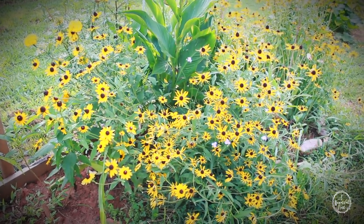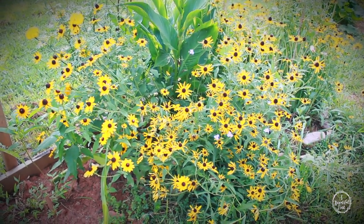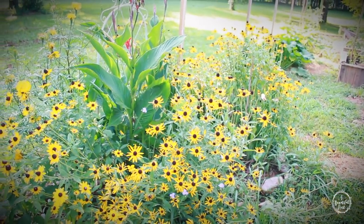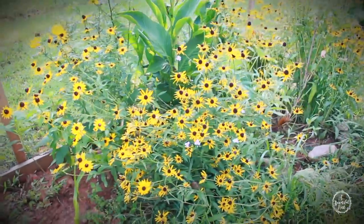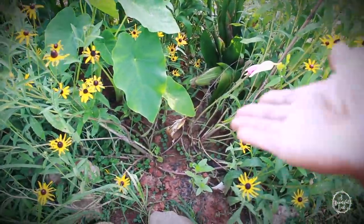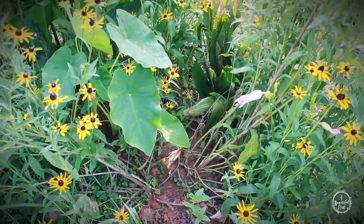Overjoyed by these Rudbeckia, the black-eyed Susan. You guys, can you see how big this display is? Now, let me explain the gap.